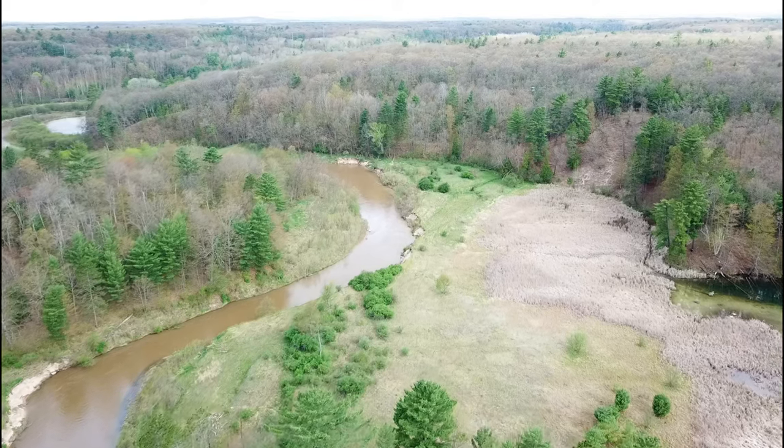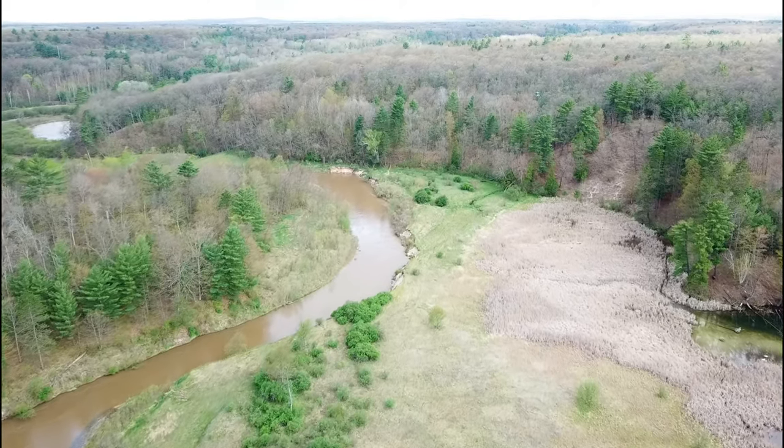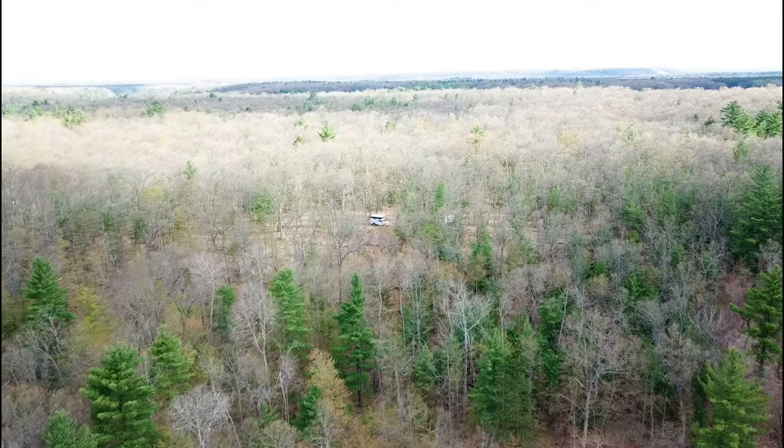We will certainly be back at some point to do more boondocking in the Manistee National Forest and find even better boondocking sites. Until next time.